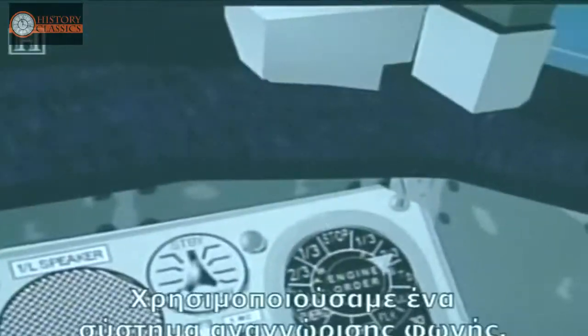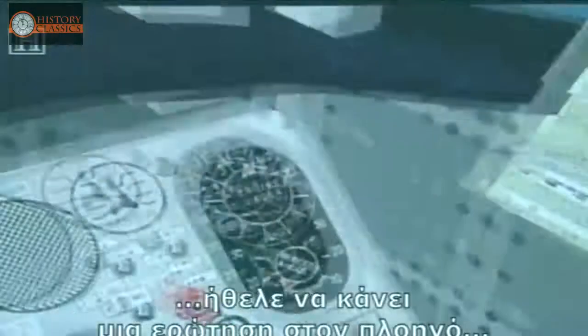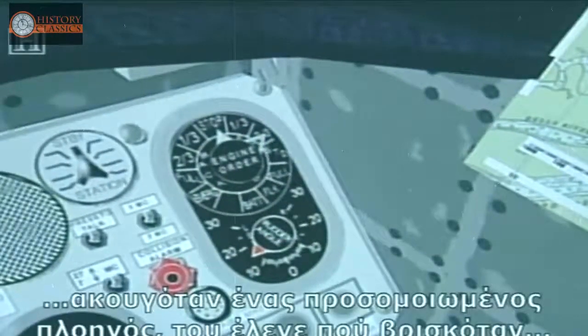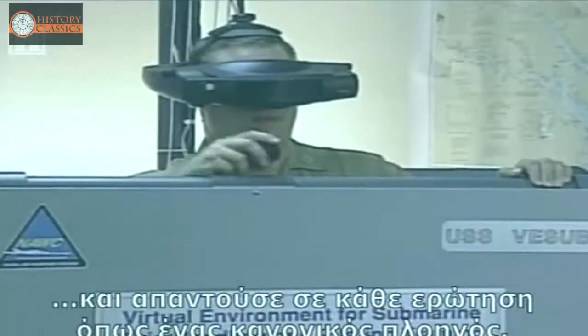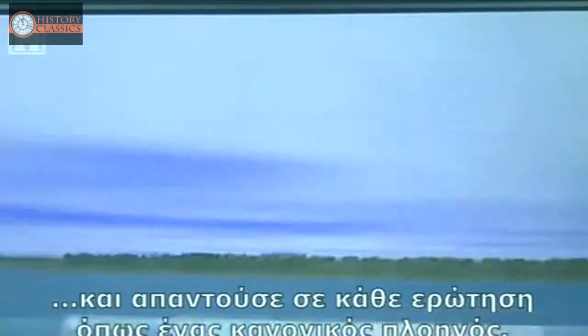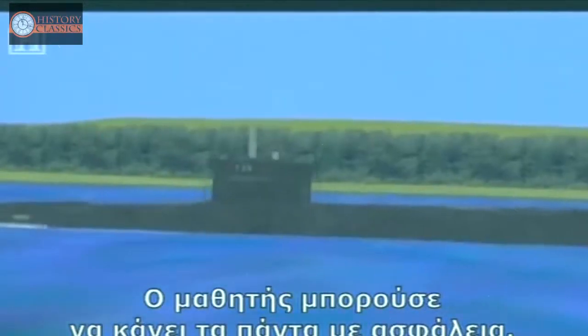We use what's called a speaker-independent voice recognition system. When the trainee wished to ask a question of the navigator, a simulated navigator would come on and give him the answer to his position or the distance to a turn or any other normal question that he would ask of a live navigator. Trainee can do everything that he could do in a Trident submarine, but he could do it safely.